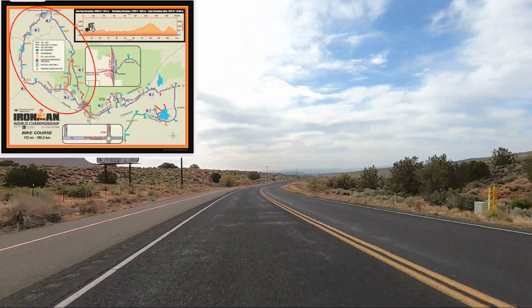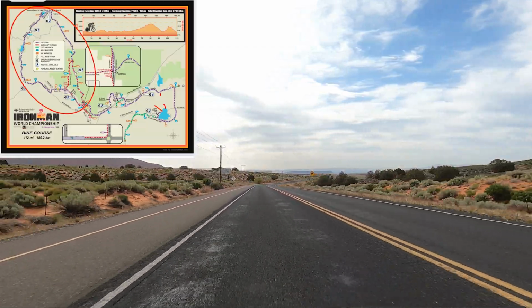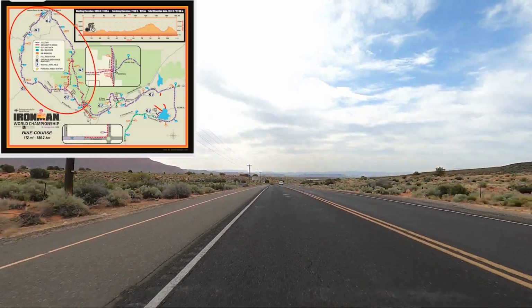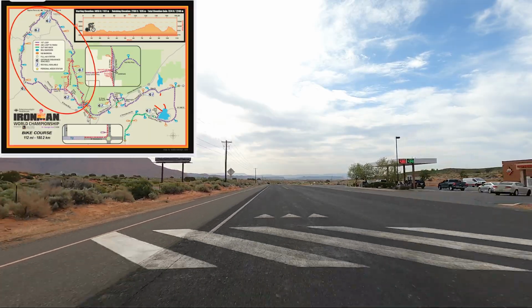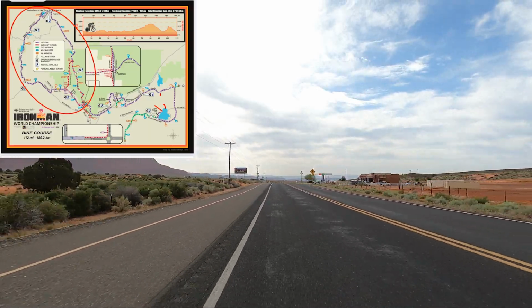The road surface is really quite rough. Literally you're in your TT bars and your arms are shaking, especially in the first 10 or 15 minutes. So road surface is not great. It's very exposed in this section, so depending what the wind's doing on the day, it's quite windy.